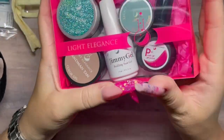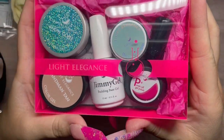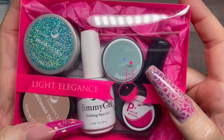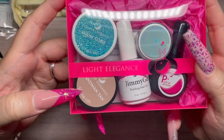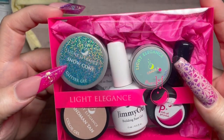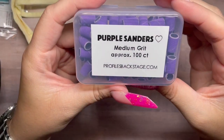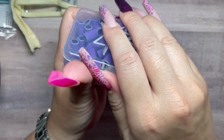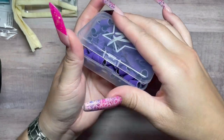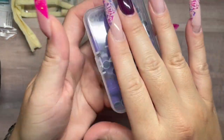From Light Elegance, we all got these little kits. We have a Jimmy Gel Grade A Buttercream P+, as well as a Sand Mantan Color Gel and a Snow Cone Glitter Gel. We have a 100 count of the Purple Sanders from Profiles Backstage in Medium. And I do already use these, which is good because I needed more sanding bands.